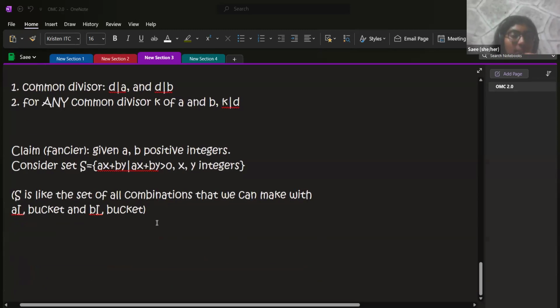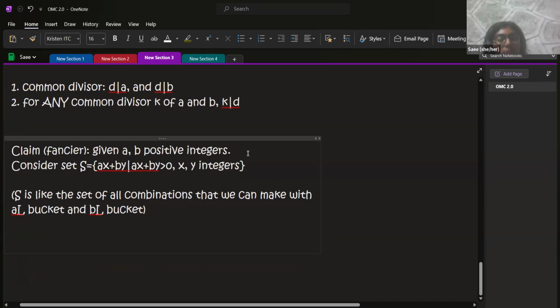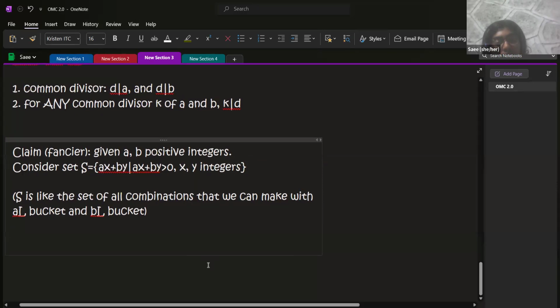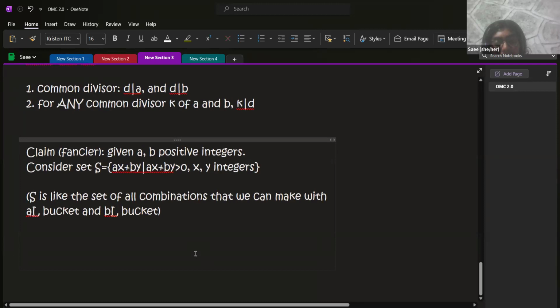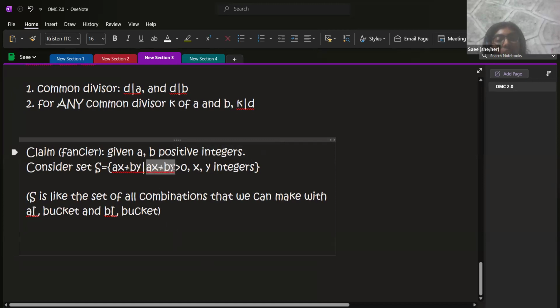Awesome. So, what is our claim? Can A or B be 0? A and B are positive. For now, we are considering A and B to be positive, so they're not zero. X and Y are allowed to be zero. X and Y are any integers. Okay. But both of them cannot be zero at the same time because we want AX plus BY to be strictly positive. Or both of them cannot be negative. Okay, so if both of them are negative, then AX plus BY will also be negative, right?